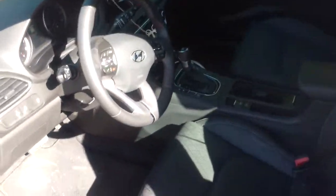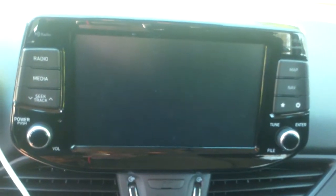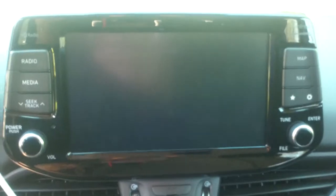Another area where this car is obviously different from the sedan is the interior. So have a look inside. Totally different interior layout. In the sedan, the touchscreen is actually embedded in the dash, and this one is more of the floating iPad style that's become very popular.